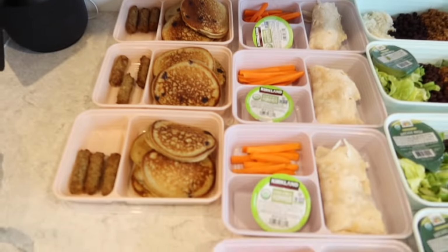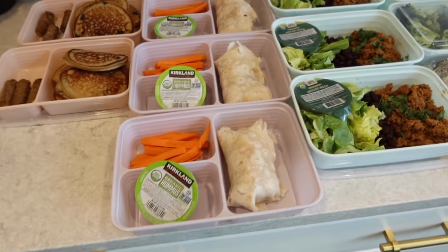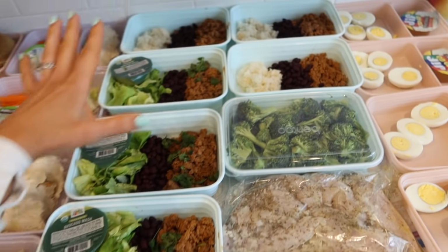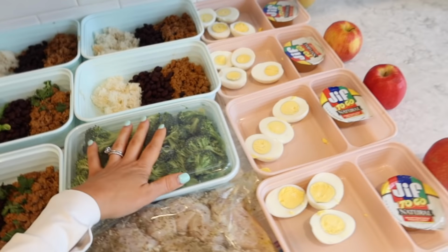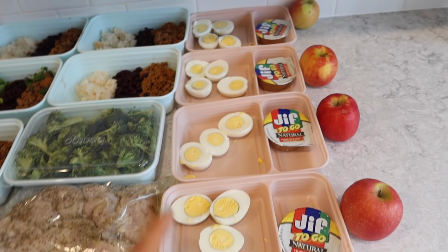All right, so everything looks amazing. I added some carrots and some hummus to go along with our wraps. These gluten-free wraps are delicious, but they're very hard to work with. And this, all of our veggies for our stir fry. These are just hard-boiled eggs.